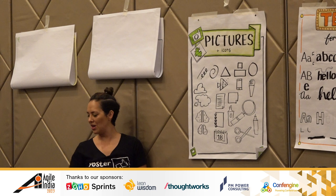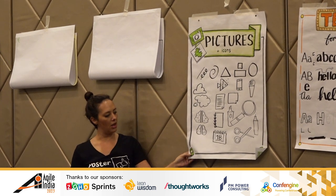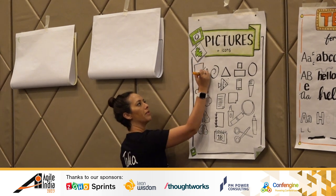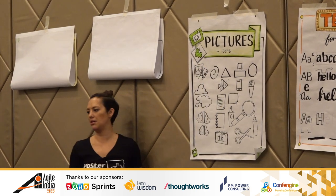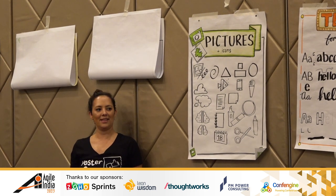Those pictures that you've drawn on the bottom? Yeah, it was supposed to be like a Polaroid photo. But I think it would have looked more like a photo if I'd put a mountain and a sun. Easy.